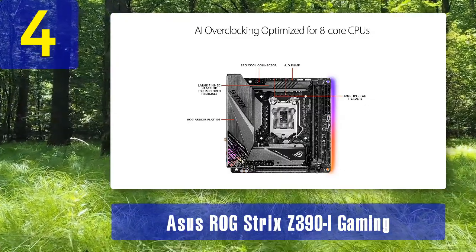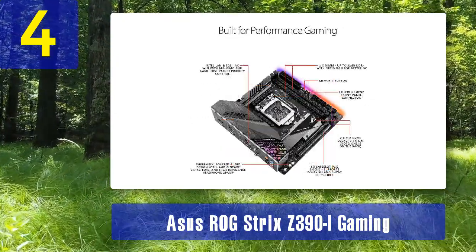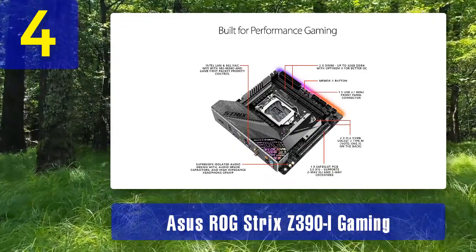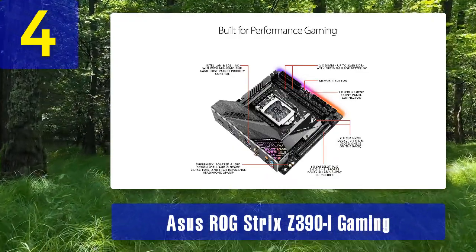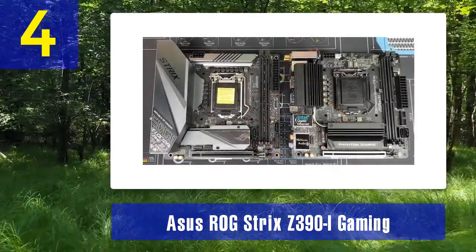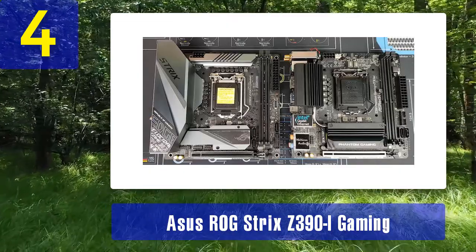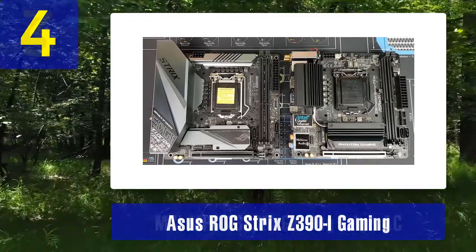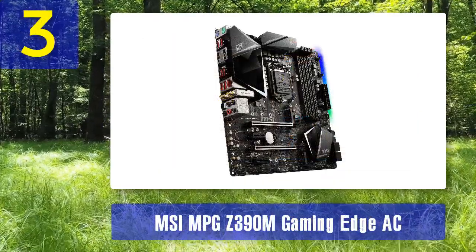Unfortunately, like most Z390 boards, its price tag isn't for everyone, so get ready to pay some real money if you want the smallest of the best motherboards. Pros: all the RGB. Tons of memory capacity. Cons: expensive. Coming in number 3.